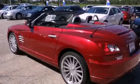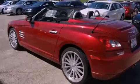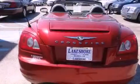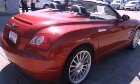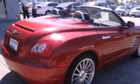The following features are also included: air conditioning with automatic climate control, cruise control, heated side view mirrors, a CD player, leather seats, a security system, fog lamps, an anti-lock braking system, a rear window defroster.